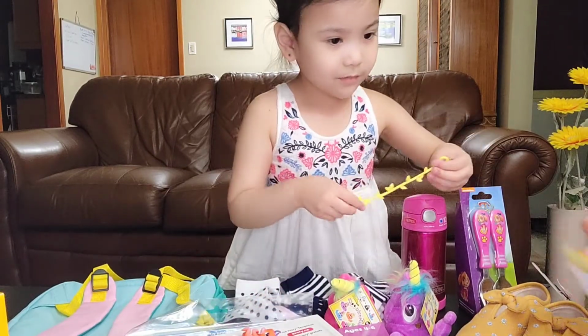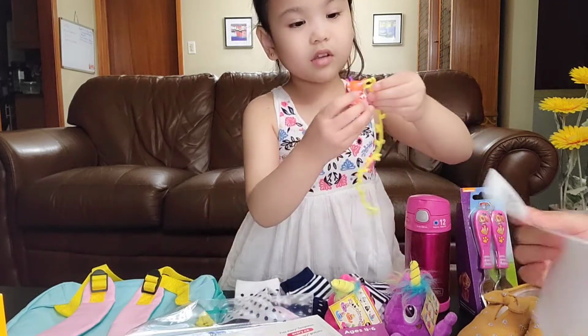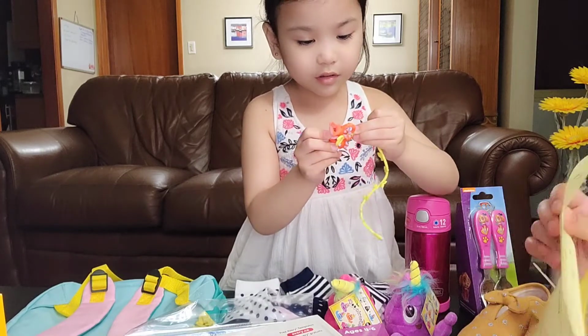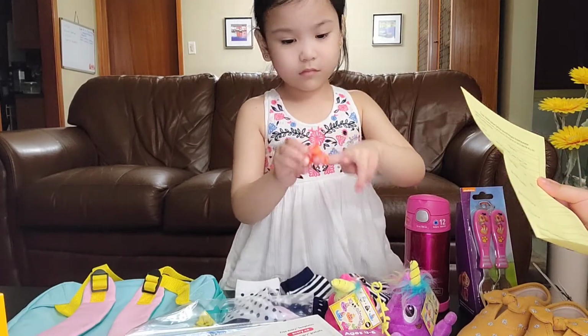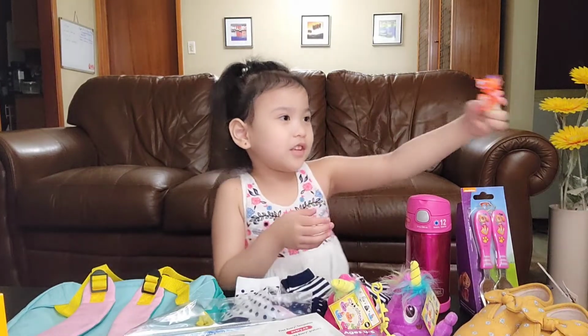Okay, Riley, you have a letter from school, right? Yeah, and guys, you can actually hang your little fingerling on this. And you have questions that we need to answer for your interview on Thursday. You have an interview at school on Thursday. Mommy, look, I can put it on my fingers.